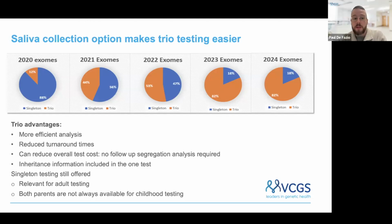We do obviously still offer singleton testing. It's relevant for when we test adults whose parents may not be alive or available. And even in childhood testing, both parents are not always available. So we do offer duo testing with just one parent, as well as singleton testing.